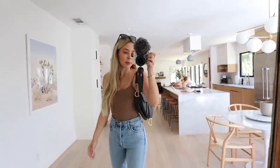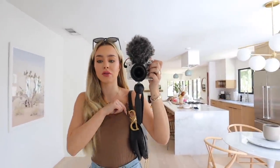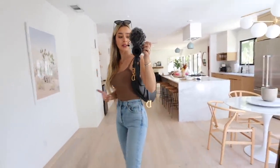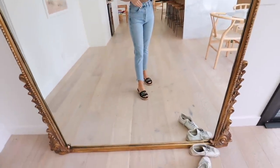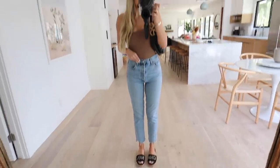Hey guys, so I'm ready. I did my makeup and literally threw on this outfit. It's nothing special. I literally wear this every day of my life, I wear this bodysuit so much. It's from Revolve. And my purse I wear all the time. These jeans, I really need new jeans. So that's just a thought. And then I'm wearing my little Chanel slides, which are really cute.